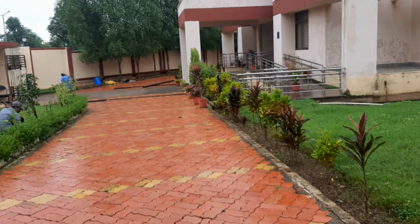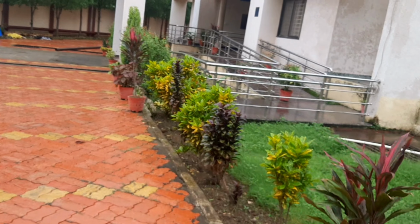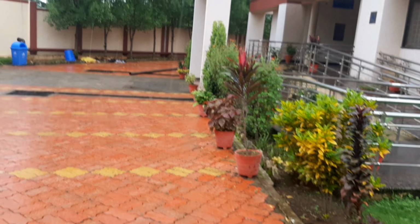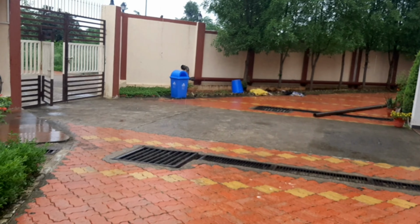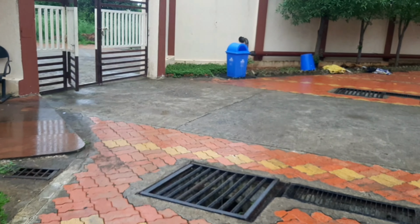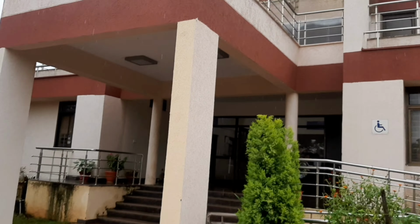So this is how the front looks like of Maa Saraswati Hostel. You can see it's all beautiful with plants and all. On the left you can see the gate. And then we have the guards room to the left even more, and this is how the front looks like. Okay, so let's get inside.